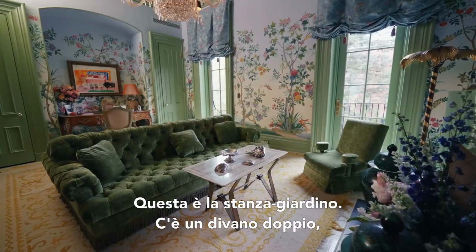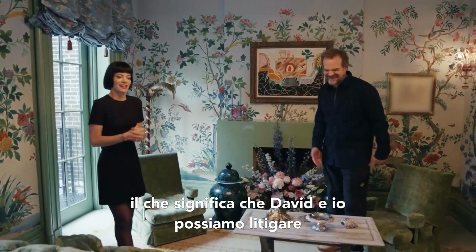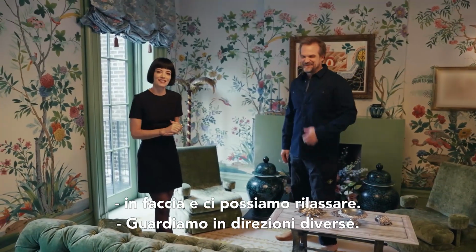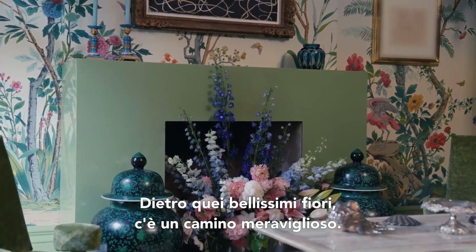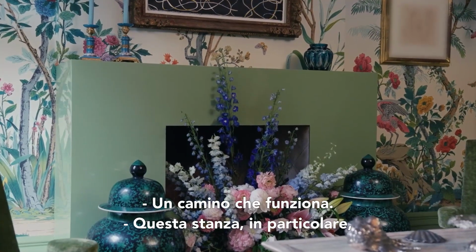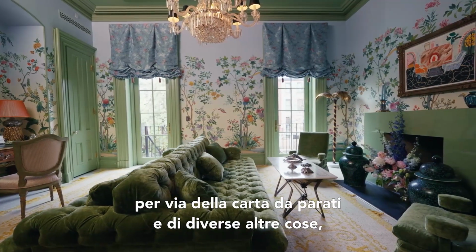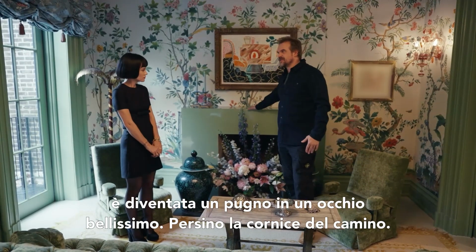This is the garden room. We have this double-sided sofa, which means David and I can argue and be looking at each other, and then face away at the same time. Behind these beautiful flowers is a great fireplace. Working fireplace. This particular room, the way it was shaping up, because of the wallpaper and the colors and the different things, it became a real eyesore, even this beautiful mantle.